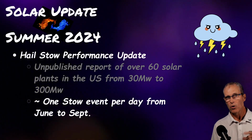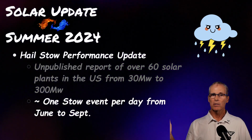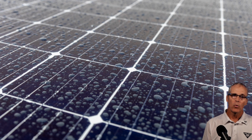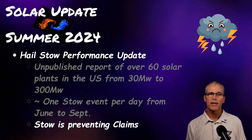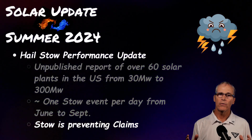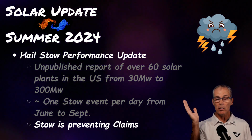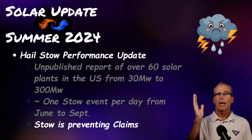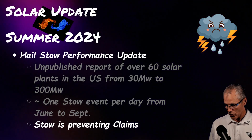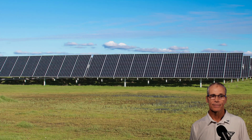But guess what? With a stow event every day from June to September among these 60 plants, we're seeing no damage, right? We are seeing no damage. It's preventing claims. They're having large hail, way larger than what the modules are designed to withstand. But because the hail stow is there, they're not being damaged. I would know. I'd be filing claims on all these things. And let me just say, hail stow is working.